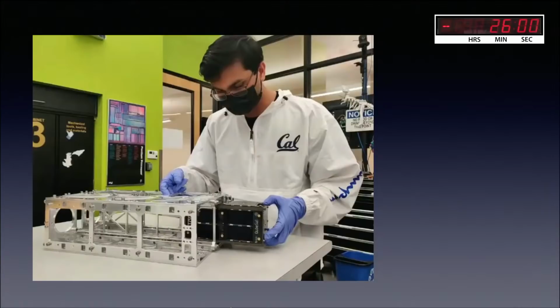This view shows a photo of a student from the University of California at Berkeley working with their CubeSat mission. CubeSat with a Q is a small spacecraft that will test a new design of a gyroscope made of diamonds. This diamond gyroscope will offer more precise and more cost-effective means for small satellites to determine their orientation in space. These gyroscopes are used in most spacecraft to determine which way they're pointing while they're in orbit.